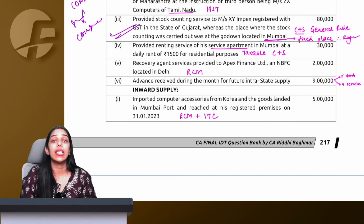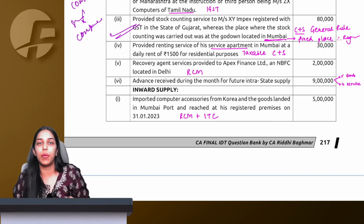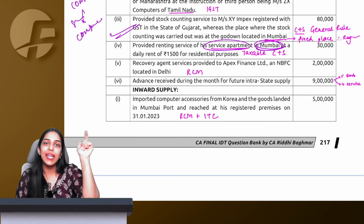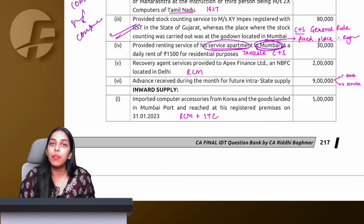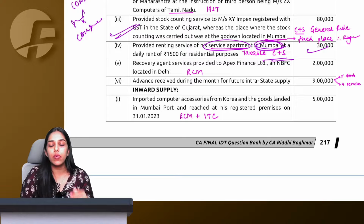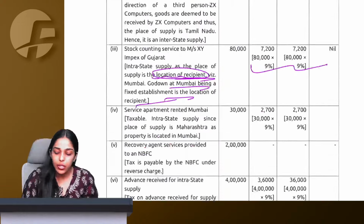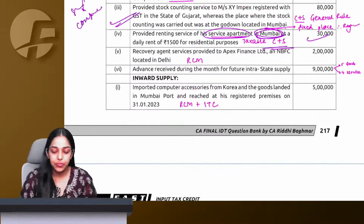And now we will say that giving a property on rent is a service in relation to immovable property. Now, where is this service apartment? In Mumbai. So, the immovable property is in Mumbai, which is being rented out. Therefore, the place of supply is going to be Mumbai, Maharashtra, and therefore, it is going to be taxable under CGST plus SGST. So, 30,000 into 9% CGST and 9% SGST.